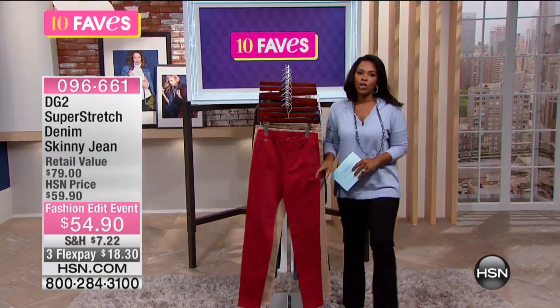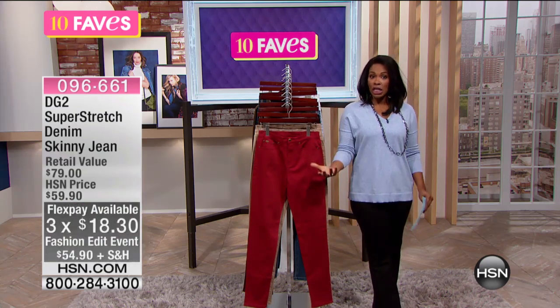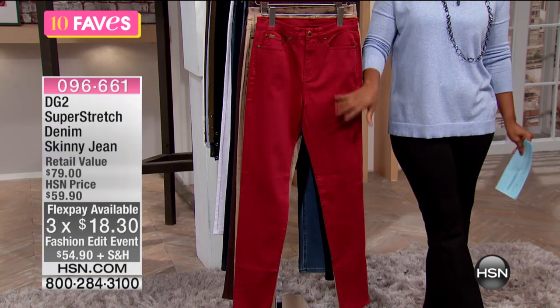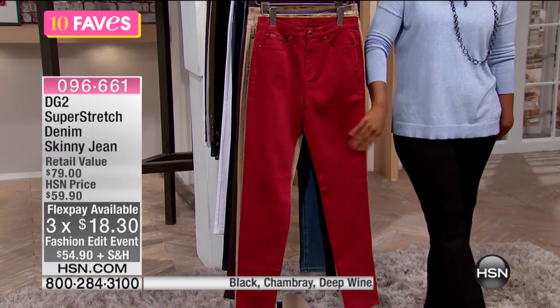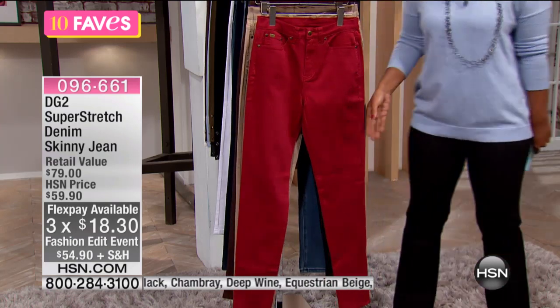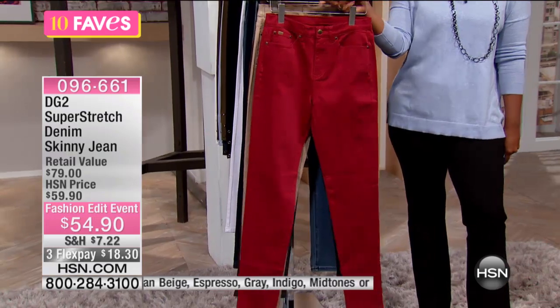But now we move on to what you probably have from Diane Gilman in your closet, and that's jeans, right? But do you have the Super Stretch Denim Skinny? If you love the skinnies, that's your style. You know, you look good and it shows off your legs very well, shows off your shape very well, then you're gonna love having these.